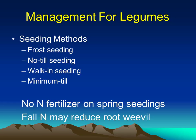Or the other option, if it's hay ground, is to only do a frost seeding every 3 to 4 years on, say, a third to a quarter of your hay land, and don't put nitrogen on that part of the hay field.